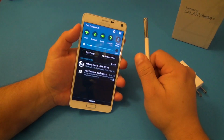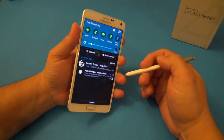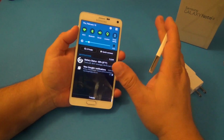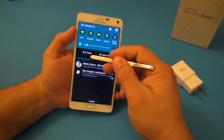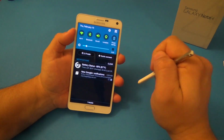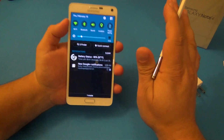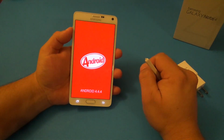And one thing that sucks is that I don't think they're going to eliminate that when the Lollipop 5.0 software comes, because I just updated the Galaxy S5, and they added these two features, and you cannot take them out on the Galaxy S5 5.0 update. That really sucks.